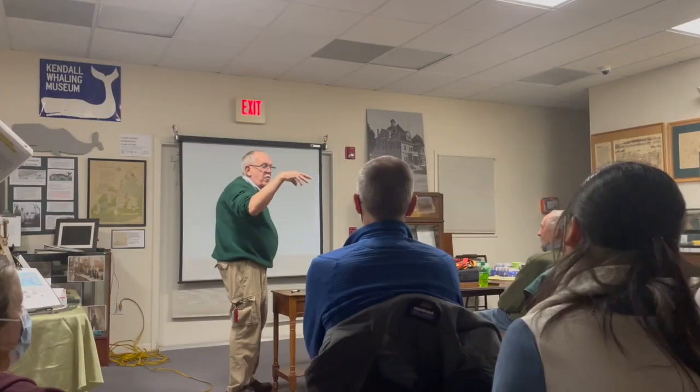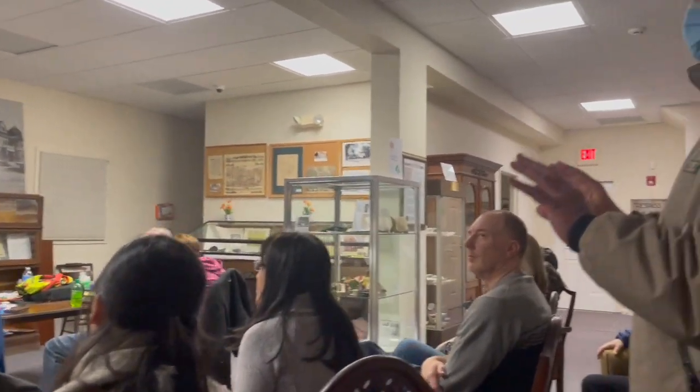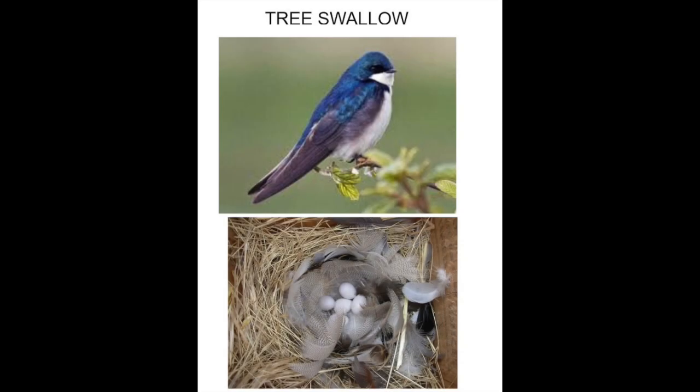Yeah. It's just a beautiful thing. But the bluebird nest doesn't have any feathers. No, he just gets a pine needle, puts the eggs, and that's it. So this is a picture of a tree swallow and tree swallow nest. As Paul mentioned, they do have feathers.